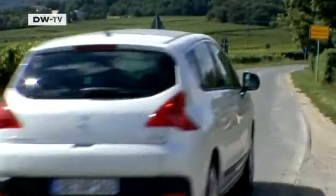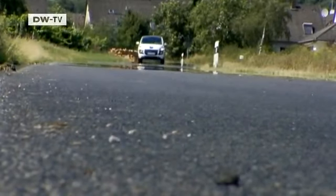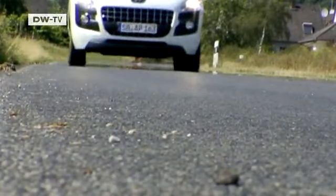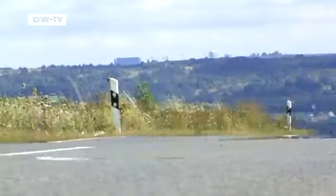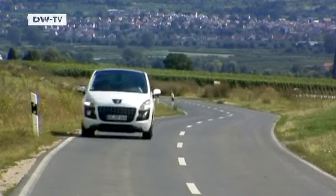People carriers have come a long way in recent years. Minivans are no longer simply for moving families from A to B. Peugeot's 3008 is a prime example. It's not just a van, it's a sedan and an SUV all in one. The revamped engine fulfills the Euro 5 emission norm.